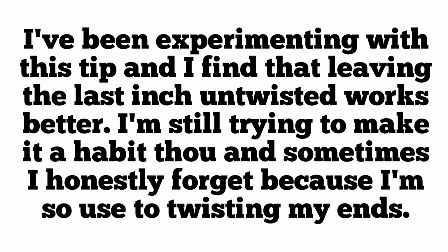Instead, just twirl the last inch of your hair and add some shea butter to it. The shea butter is very thick and has some amount of slip, so it will keep it coated and stretched for a few days. This will prevent your ends from knotting and breaking when you're unraveling your twist.